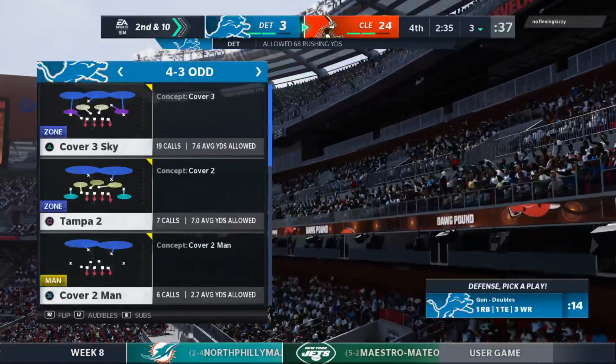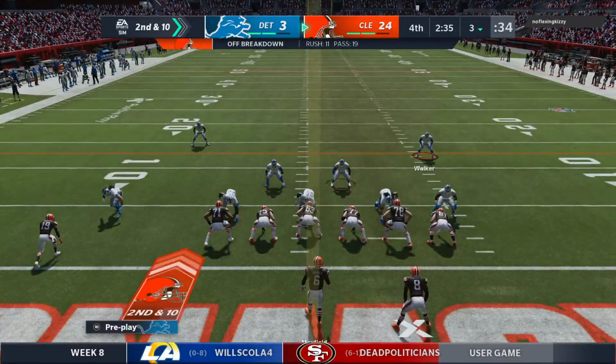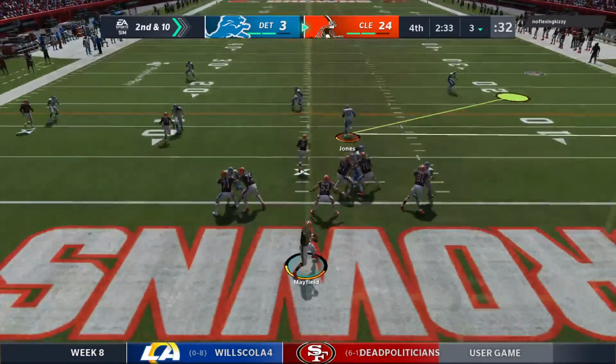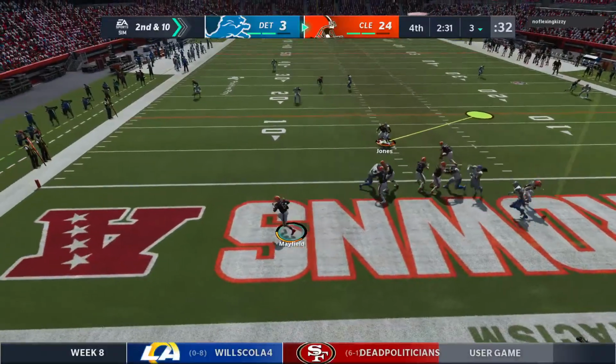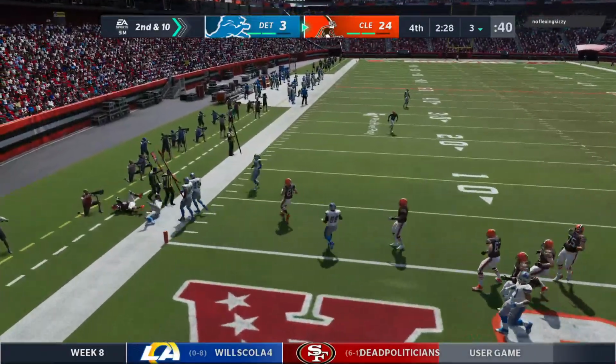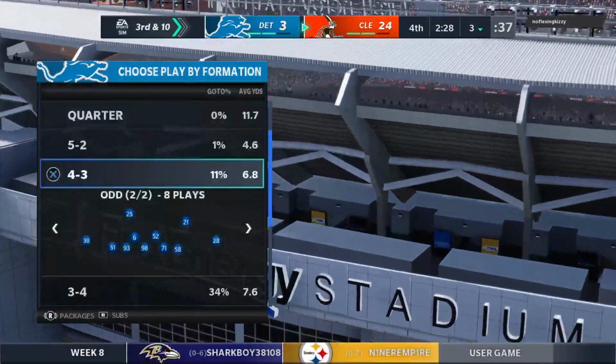He was looking to get it to Jarvis Landry that time. And now it's second down. Lead by Jeff Okudah. Mayfield on play action, buying time to his left. All in all, no gain on the play, and it'll bring up third.